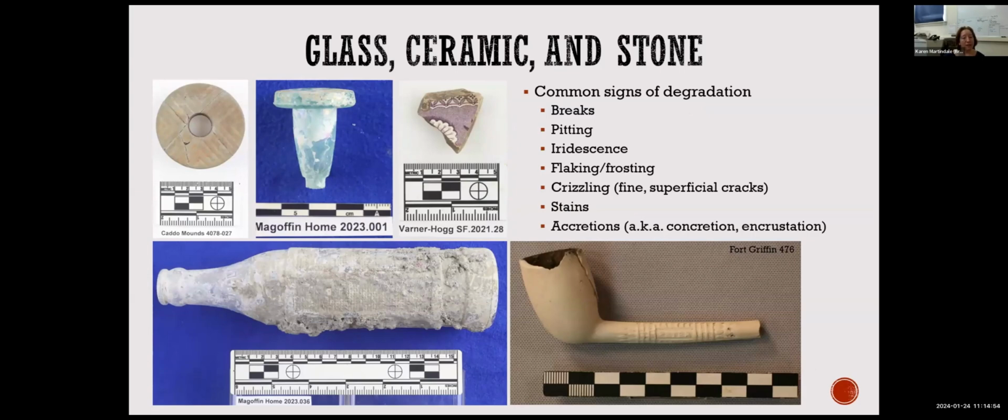For any of these materials, the most common type of damage we see is mechanical, breaking. These are objects that often see quite a bit of reuse during their use life and are usually thrown away because they've broken, and then more breaks can happen after deposition.